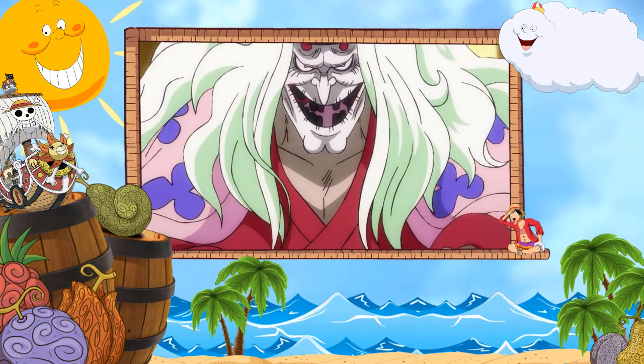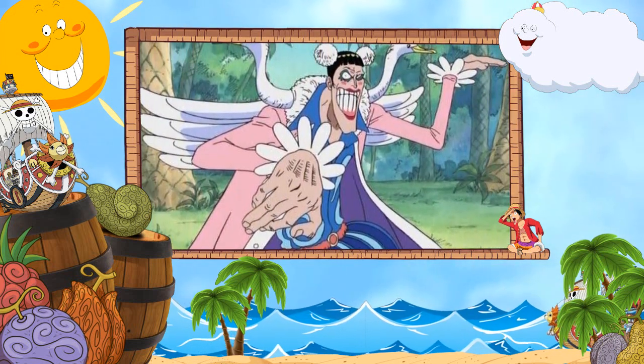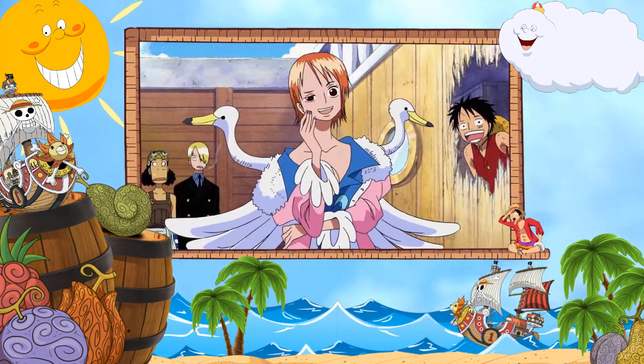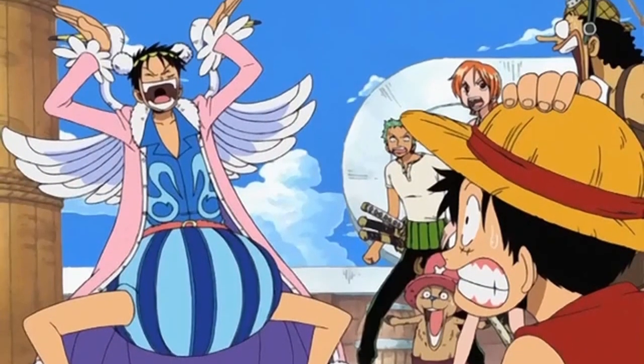Now at first, this fruit was owned by Kurozomi Higurashi, but after she lost her life, it somehow passed to Bon Clay, Mr. 2, a former member of the organization known as Baroque Works. This fruit grants the user the ability to transform into anyone they've ever seen, and the cloning is so perfect that it even copies the voice of the person being copied.